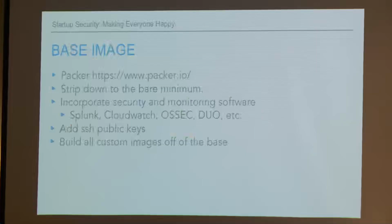One of the tools that we use for the first thing, stripping down and starting over the images, is Packer. Packer by HashiCorp, which offers a lot of great tools. It allows us to define exactly what we want our images to look like. It allows us to rebuild them very quickly whenever there are security updates, or we need to introduce something else. So what do we do? We strip it down to the bare minimum.